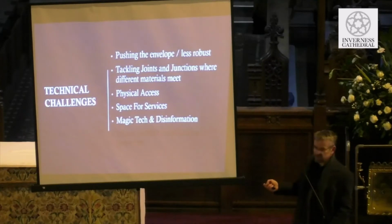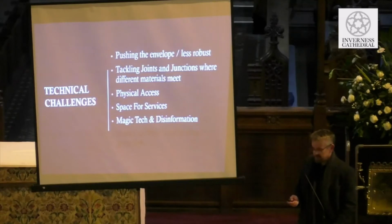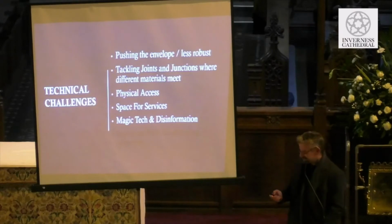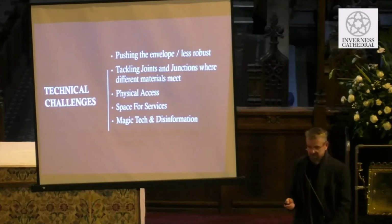Magic tech and disinformation. There's an awful lot of material out there on tackling climate change. Some of it is less than honest, shall I say. Like any business that is providing construction information or construction products, they are going to show their product in the best light possible. Nobody wants to have their product targeted as the one that's causing the problem. So you will see that every product out there on the market is going to try and present themselves in the most favourable light possible for tackling climate change.